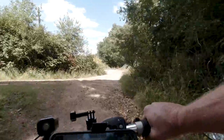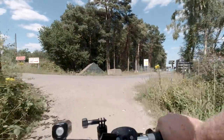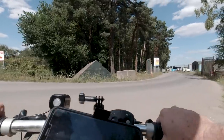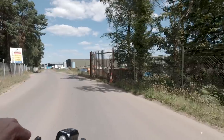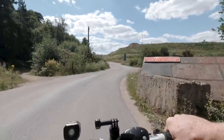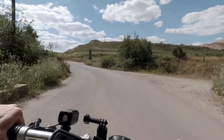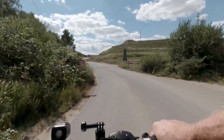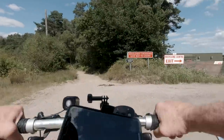Now, if you want to know what the definition of an eyesore in the middle of the heathland is, it's that. I mean, why? It doesn't exactly improve up there either, does it? Okay, let's not do that bit then.